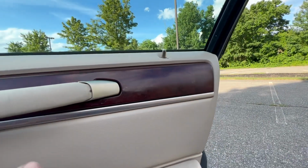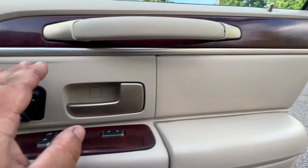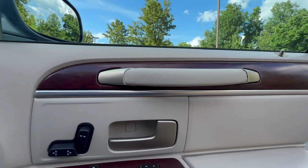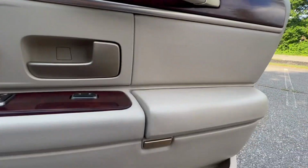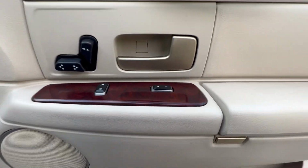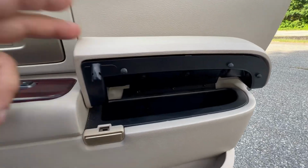Looks like a little bit of oxidation. You kind of see some cloudiness on the wood on this door. I don't know if something was used to clean it that was a little bit more abrasive. It doesn't come off. You can rub it as much as you want. This isn't too bad here. This plate, you can still see a nice gloss to it. Dual power seats. And your little cubby there.